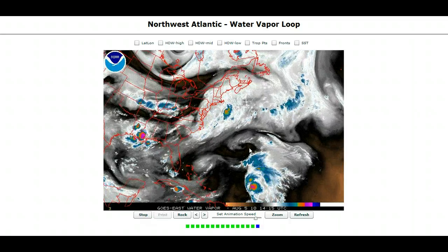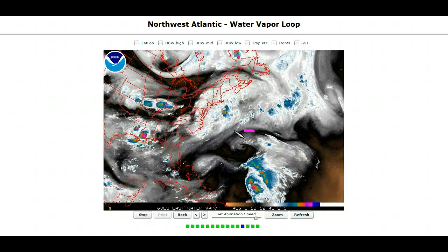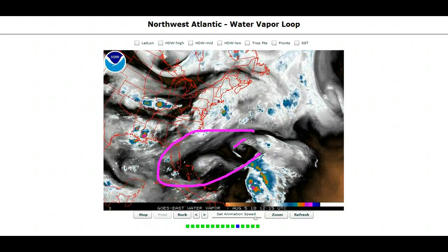Now looking at the water vapor, here's Colin over here, here's the ridge associated with it, and notice that the Tut is weak in here with a couple of upper lows. It's fractured into upper lows, and that's a sign that the Tut is weak.